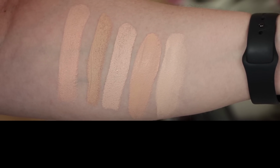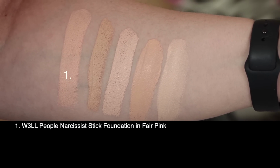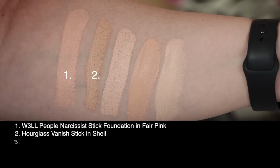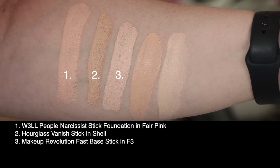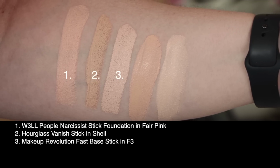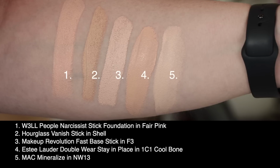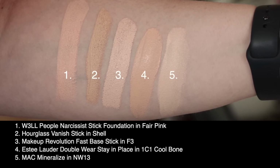Alrighty, let's swatch. First up is today's foundation from Well People, the Narcissist Stick Foundation in shade Fair Pink. Second, I've got from Hourglass, the Vanish Stick Foundation in Shell. Third up, a stick foundation I love in a shade that works well for me from Makeup Revolution. This is the Fast Base Stick in shade F3. Fourth, I've got the Estee Lauder Double Wear Stay in Place in 1C1 Cool Bone. And last up, I've got from MAC, the Mineralized Foundation in shade NW13.